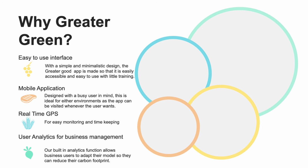And our business management tools include user analytics, which allow businesses to go back and review their usage and see where they can reduce their carbon footprint or even alter their business model if necessary.